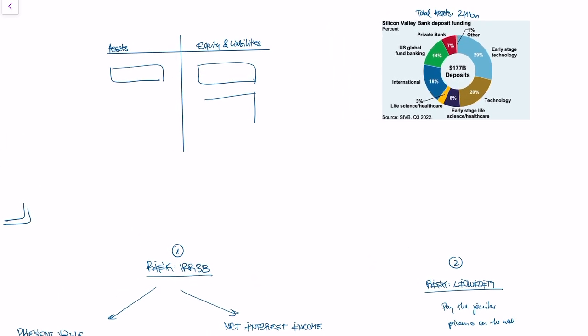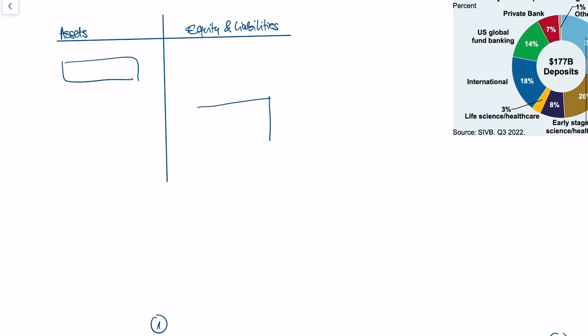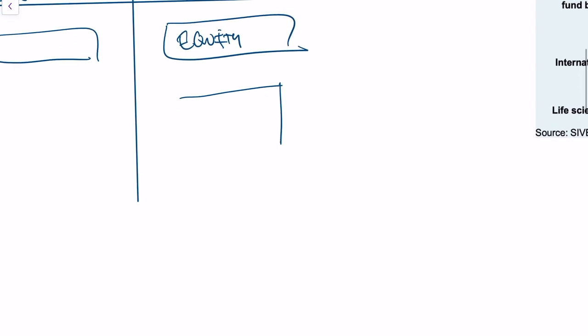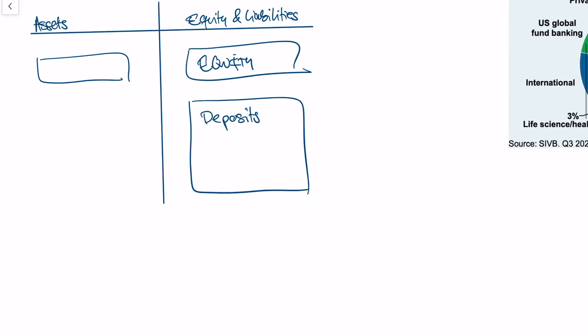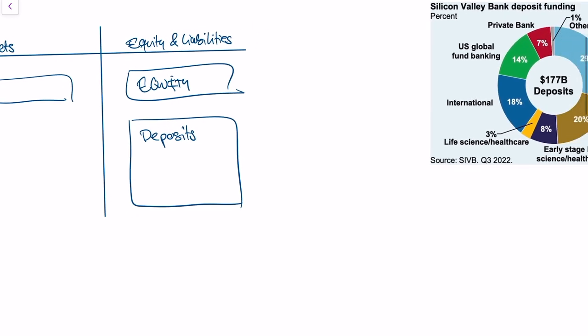But let's look first at the balance sheet of Silicon Valley Bank. As every bank, Silicon Valley Bank has equity. It's about 12.5% of their balance sheet. And Silicon Valley Bank has deposits. So that's, in theory, you and me who can give money to the bank as in a bank account. But Silicon Valley Bank is specialized on Silicon Valley startups.